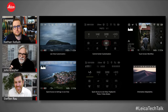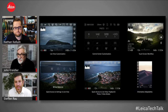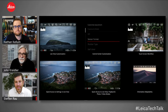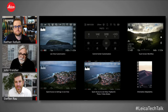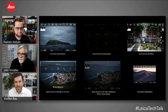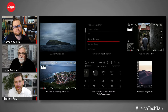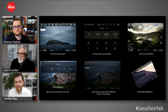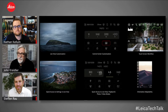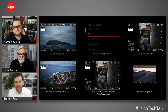And two, the spacing on the main menu, now that it's all touch, which to me is a great improvement over the SL2. Sure, you can still use the joystick and the thumb wheel to navigate through the menu, but I find touch sometimes to be just much faster to go through and select. In fact, you can go all the way through and use touch in the main menu. So again, another great improvement.